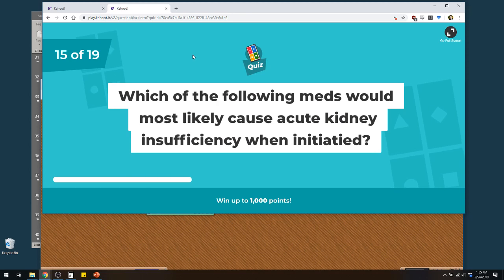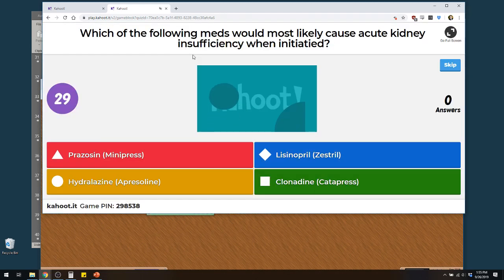Which of the following meds would most likely cause acute kidney insufficiency when initiated? Bupropion, lisinopril, hydralazine, or clonidine?